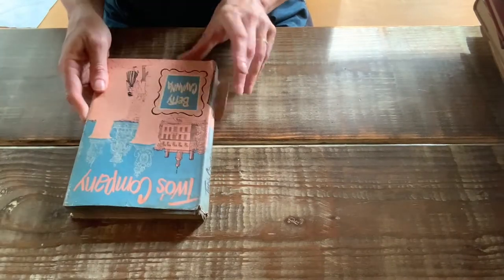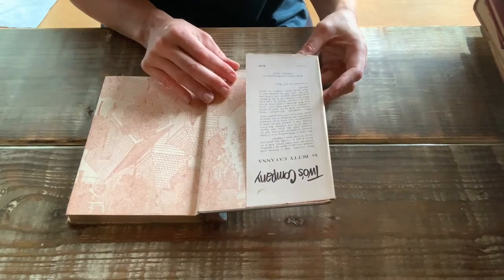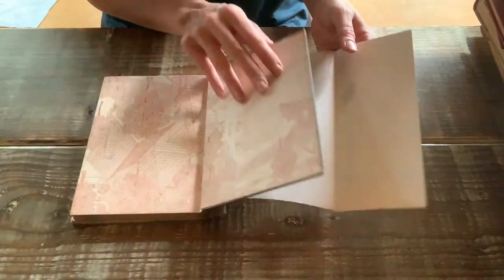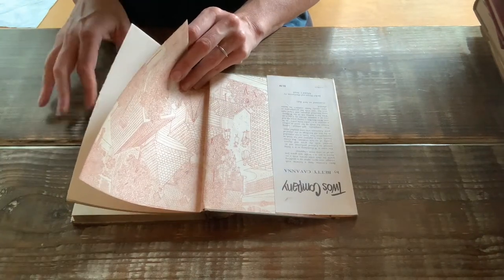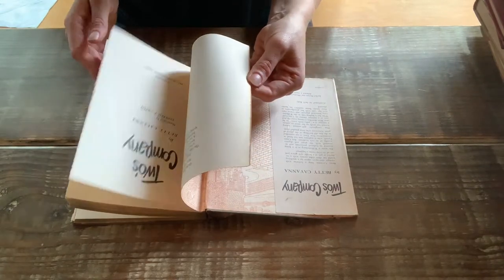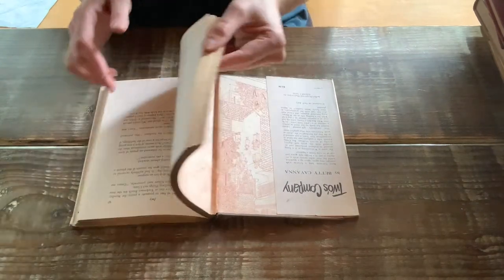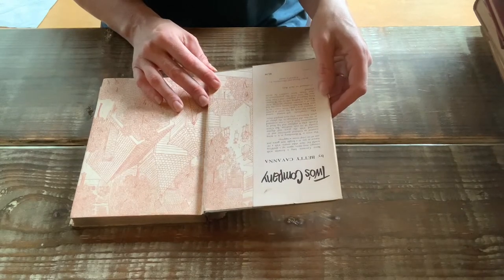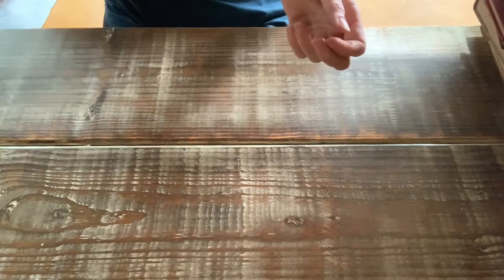Now we have Two's Company. This is another young adult novel. It's got this rip here. By Betty Cavanaugh. There's the inside. It's a pretty fun font there. This is about a young girl who I believe is in college and goes to visit her grandparents in Williamsburg. And her beau also happens to be in Williamsburg, preparing for, I think, a play that he is in.